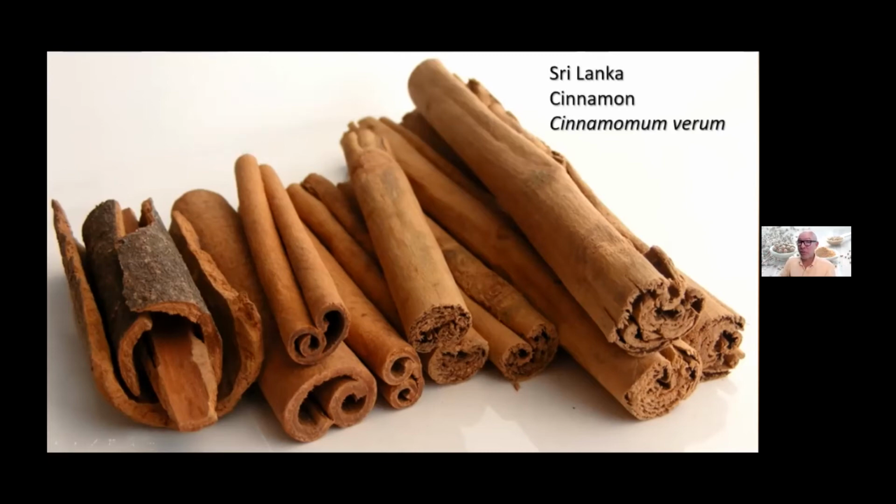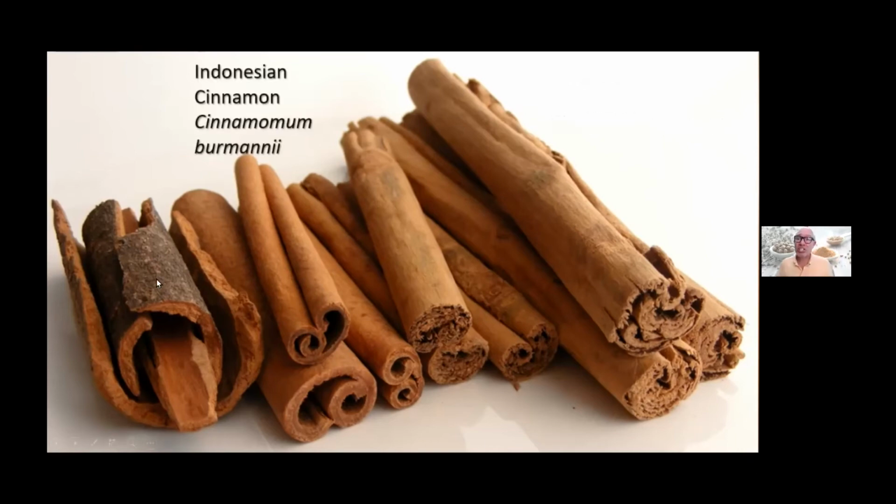Perhaps the most flavorful and the most sought after, and arguably the best tasting ground cinnamon, is the Sri Lankan cinnamon. And so if you want the best cinnamon, look for the Sri Lankan. And it is also very obviously bark, and you can see it's also very much curled in on itself, but it's much more fibrous. You can see looking at these end on that the fibers are much, much finer than the Indonesian. And so we've got these various grades of cinnamon.